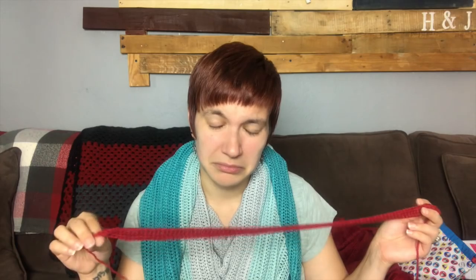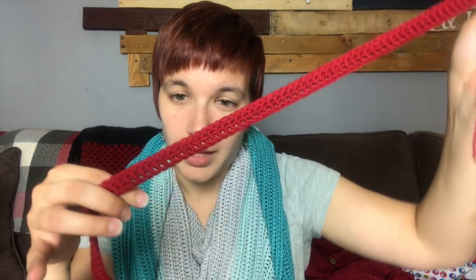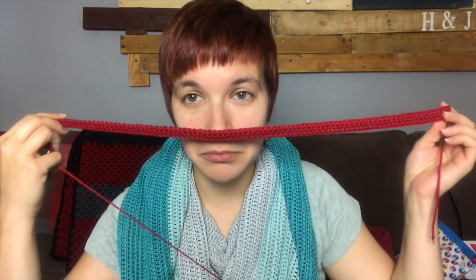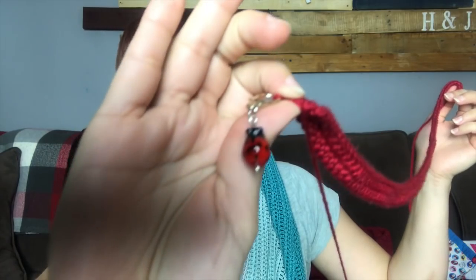That is a lot. For a cardigan that's this big and this heavy, that would have been like a sack on me. So I pulled it out. This is all I have left. I pulled it back to the starting chain and reduced the starting chain to a size medium. And then I worked 2 rows. I don't know what to say. I was so sad. Oh look, a little ladybug.